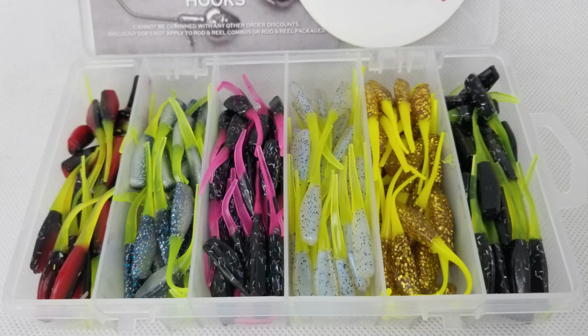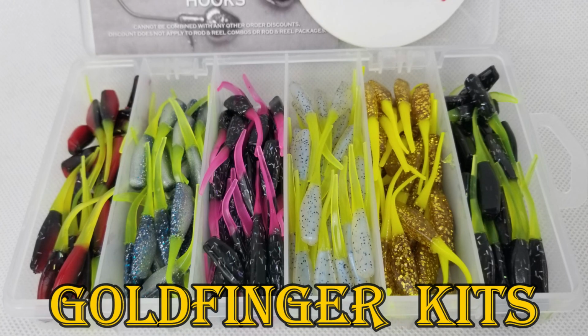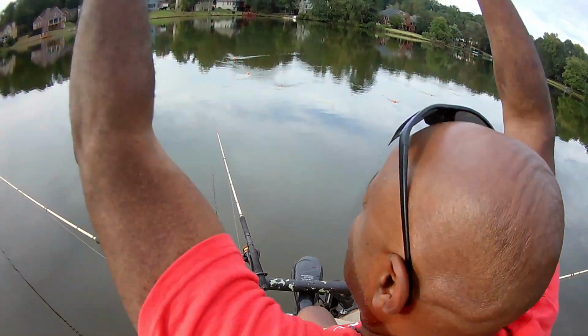Again, if you have one of those bodies of water that you know they just like plastics, guys, you can run plastics all day long. I prefer doing that. And remember, we have a Goldfinger kit with 6 different colors in there, all plastic. Or if you need the hooks, I should have shown that to you on the cutaway, but I'll add a video down below so you'll be able to see it. Just go to the website and look around.